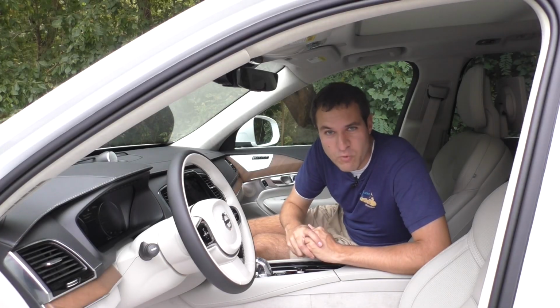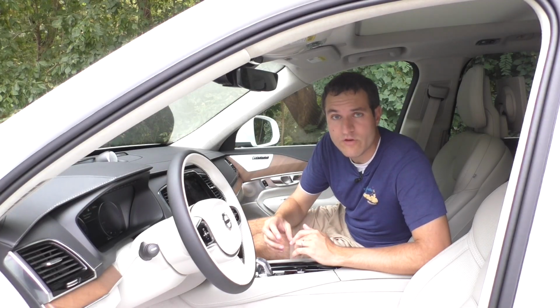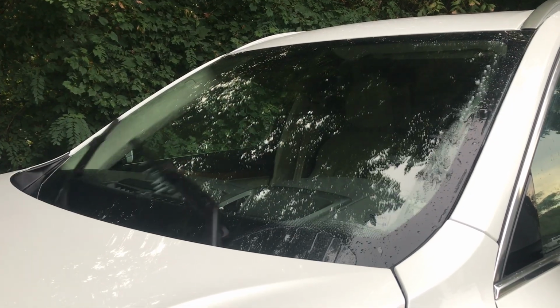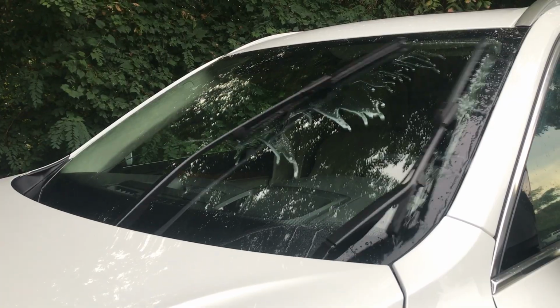Couple of other interesting quirks in the XC90. One of them is the windshield wipers. Now, unlike normal cars that have washer jets that come out of the hood, this one has windshield washer jets inside the wipers. So when the wipers wipe while it's washing, it just goes in the path of the wipers and not all over everything, which is kind of annoying.